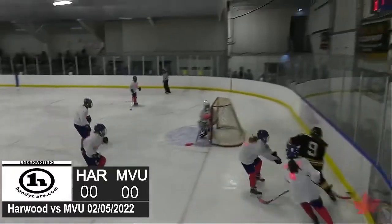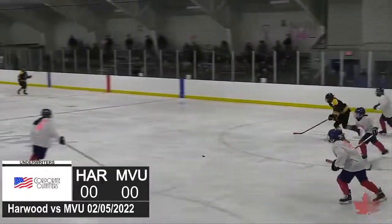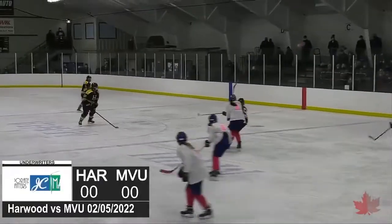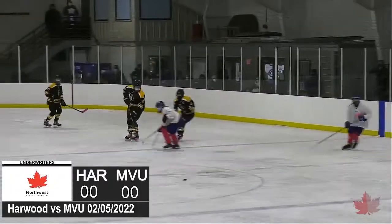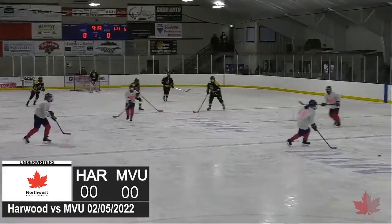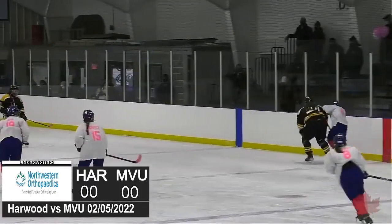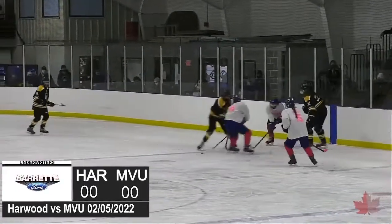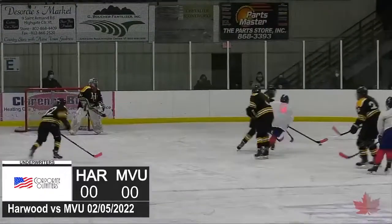Thompson skating all the way down inside MVU territory, pressured on the outside by Stefanik. Thompson trying to do it all by herself. And now Schreindorfer will chip that one up. 9:24 left, first period. Thompson back inside her own zone. She'll whip that one down. Puck taken there by Stefanik. Stefanik making a move around one. Harassed at the line, not able to get into the zone.